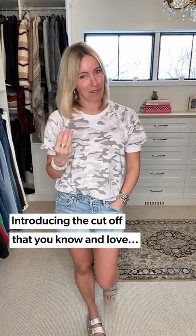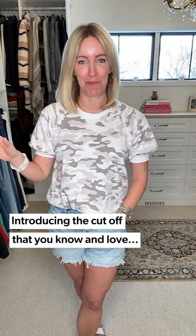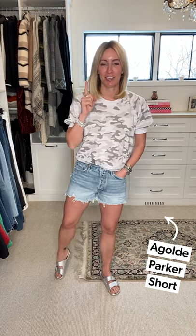I've got three different silhouettes from three different brands, all fit a little bit different, but they're all equally fabulous. So we're going to run through them all, but we're going to start with, hands down, the cutoff queen. Guys, 18 years at Evereve, this is the single best selling short we have ever had. It is the A. Goldie Parker cutoff. It is a bestseller for a darn good reason.